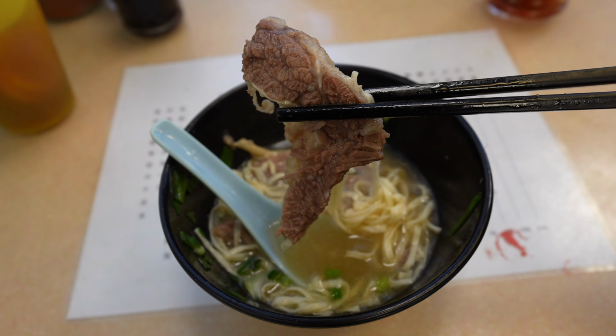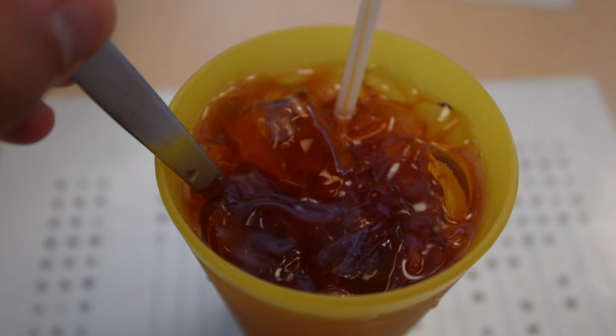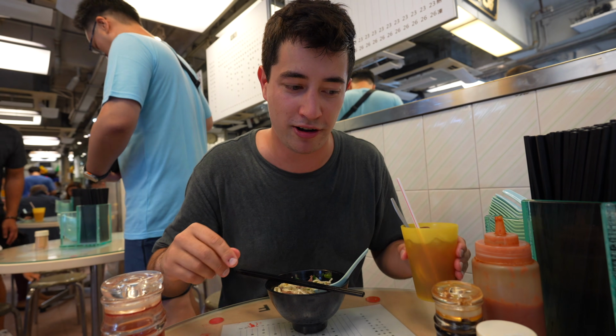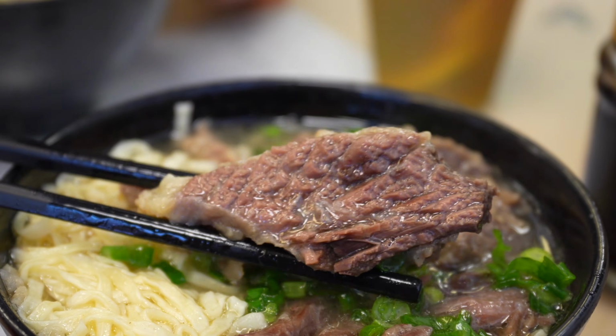I could easily eat 2 of these, and we've also got a typical Hong Kong drink, the ice lemon tea. See the lemons in there? Definitely need this. It is so hot in there. So good. That is just a classic bowl of beef noodles. Very clean flavor, delicious, home cooked tasting. That really hit the spot.